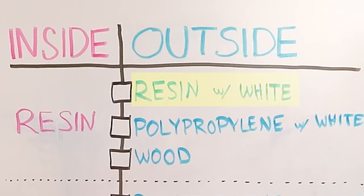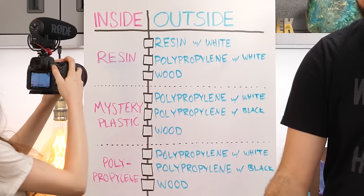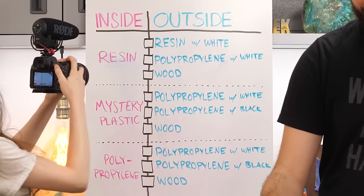We're gonna try it with the wood, and then we are also gonna try doing a full resin pour over the whole thing. Now we can't do that pour with the other materials because there are too many points for leakage, but we're gonna give this a shot.